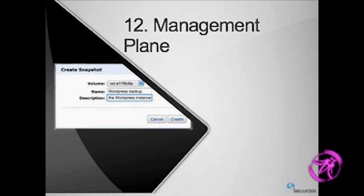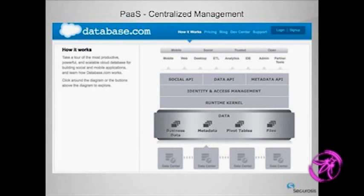And then finally, management plane. As I started the presentation out with, this is just one of the things that we found to be the biggest problem. The management plane is so powerful that if it is compromised, you can do anything. All of the data can go. The entire infrastructure can be duplicated and then brought up somewhere else. It's quite stunning.